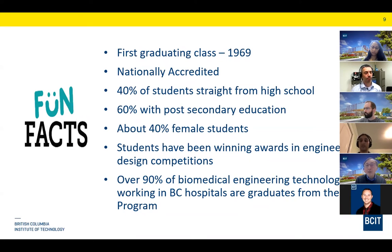Many of our students got awards in engineering design competitions, which we'll talk about a little bit later. And over 90% of biomedical engineering technologists working in BC hospitals are graduated from our program.